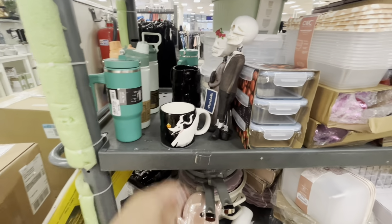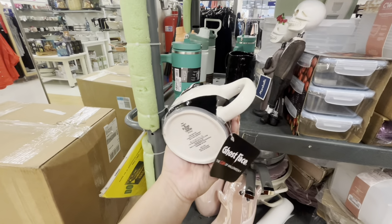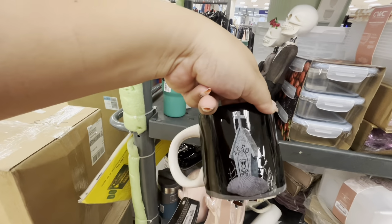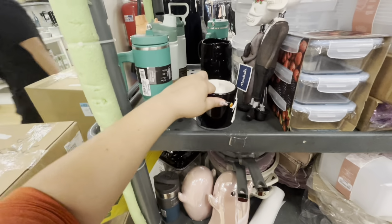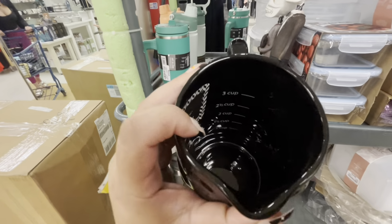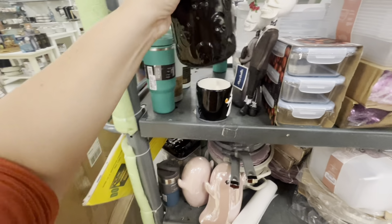Over here, they have a tank. And look, this is a new Zero mug. I haven't seen this one. It says Ghostface on there. And that's the bag, his house. That's cute. $8 for the Zero mug. And then they do have this picture, look, with the skulls. And it has measurements inside. This is only $6.99. That's good.